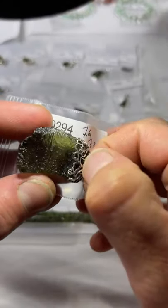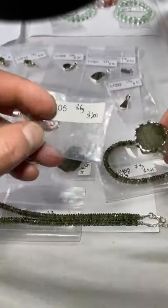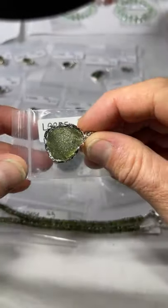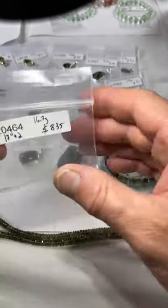Here's a raw piece of Moldavite. I got a 20-minute countdown, so I'm going to blast through these. Price of the necklace is $835. Jonna. Necklace.